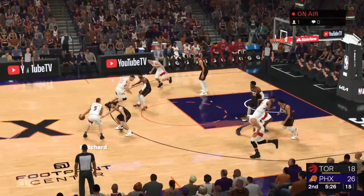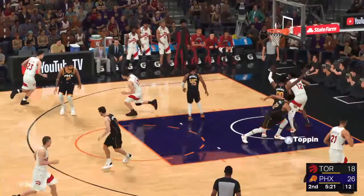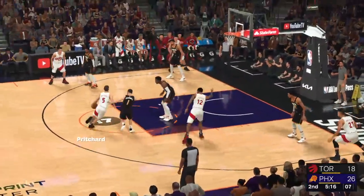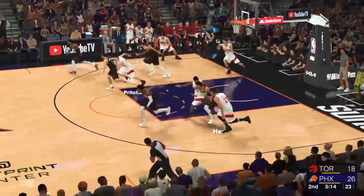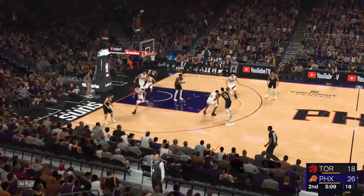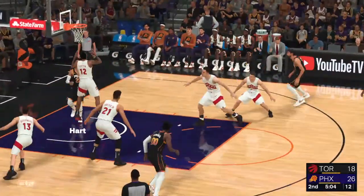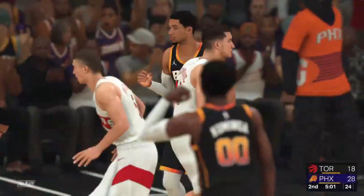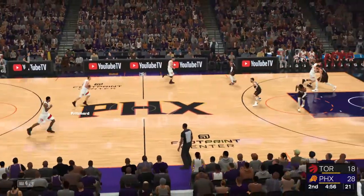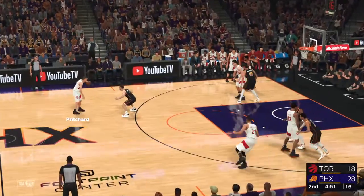Here's Pritchard. He's covered by McConnell. And here's Collins from outside. Here's Toppin. Here's Pritchard. Oh, a nice defensive play to disrupt the alley-oop. Hart the pass to Kuminga. They get it back. Hart, that's good. Hart's got 5 points in the quarter. And they're beginning to just flat out fall apart defensively right now, especially on the interior.